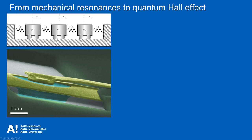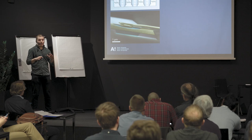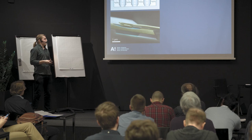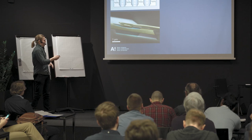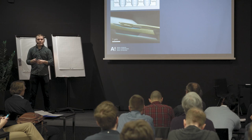So we have a monolayer graphene disk that has this Corbino geometry. So it's basically like a donut, and you couple it to two gold beam resonators, and all of this is completely suspended, so all of the parts can vibrate individually, and you basically have this type of system. So first of all, you need to detect the resonances that are in the system, and we do that with frequency mixing techniques that are basically similar to your basic radio communication.